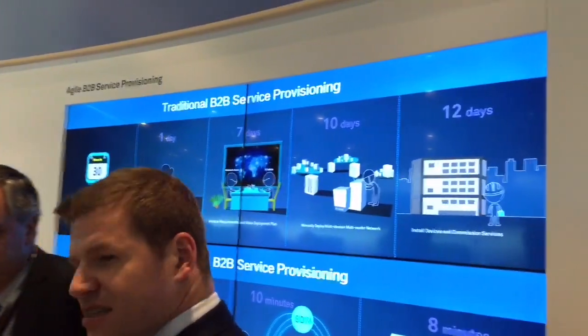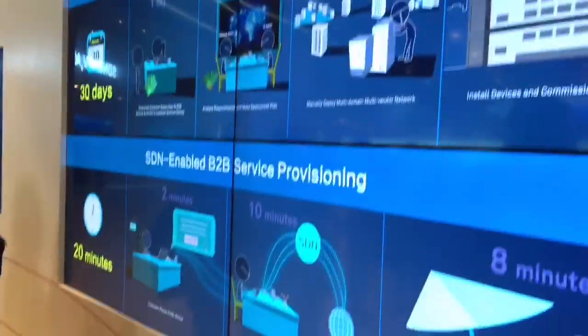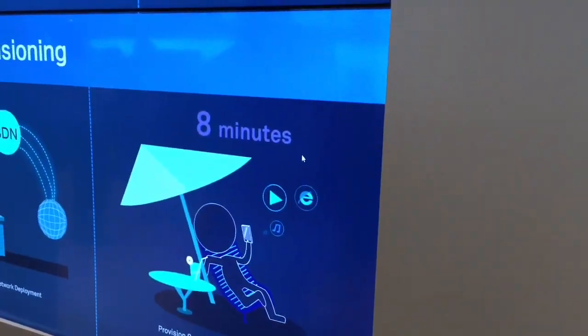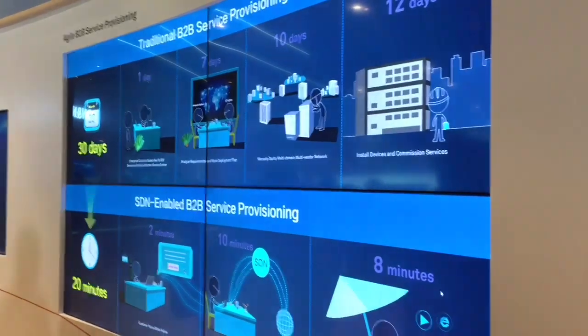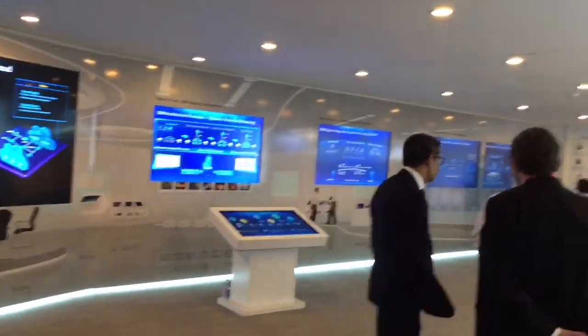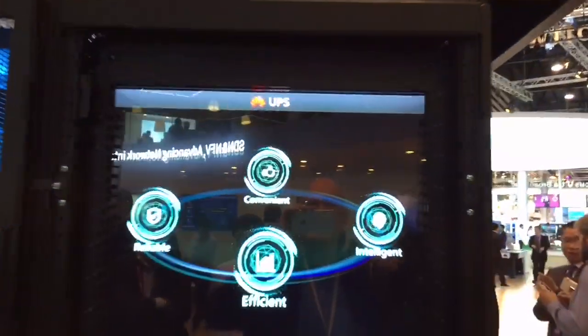30 days, 1 day, 7 days, 10 days, 12 days. But afterwards, it's not 30 days, but 20 minutes. Instead of 1 day, 2 minutes. Instead of 7 days, 10 minutes. And the consumer can enjoy, instead of 12 days, 8 minutes. So the different aspects of the business can be much more agile and much more quick. I'll just make a picture of it. See, how much fun can a UPS be? Nice visualization makes all the difference.